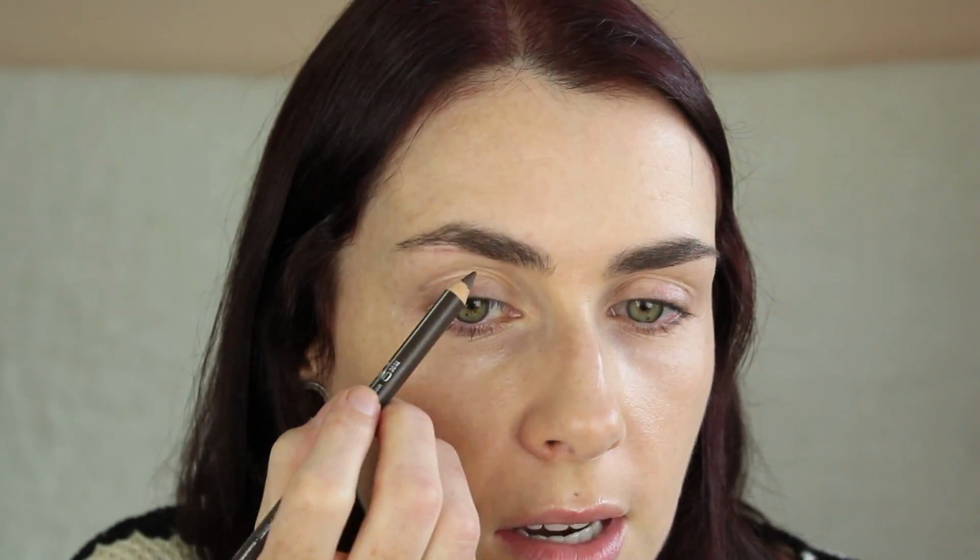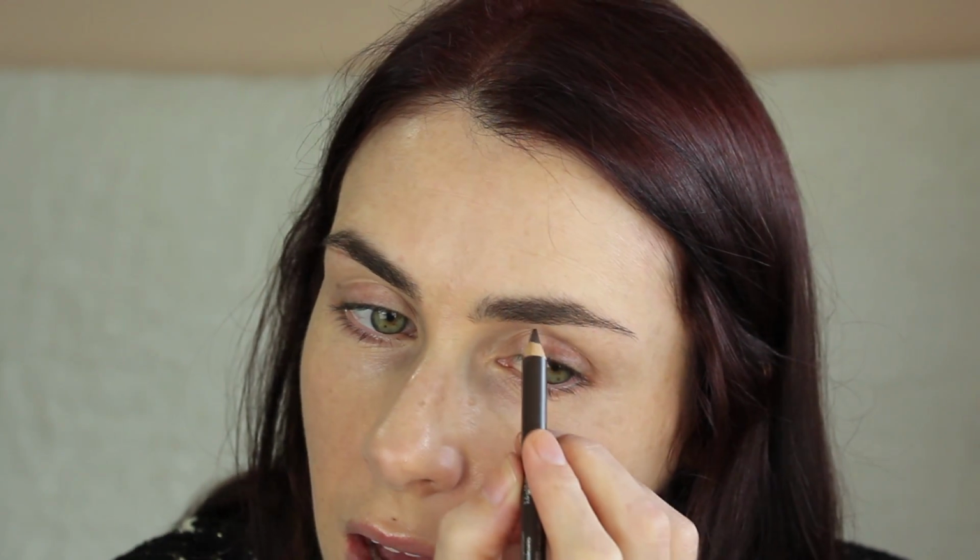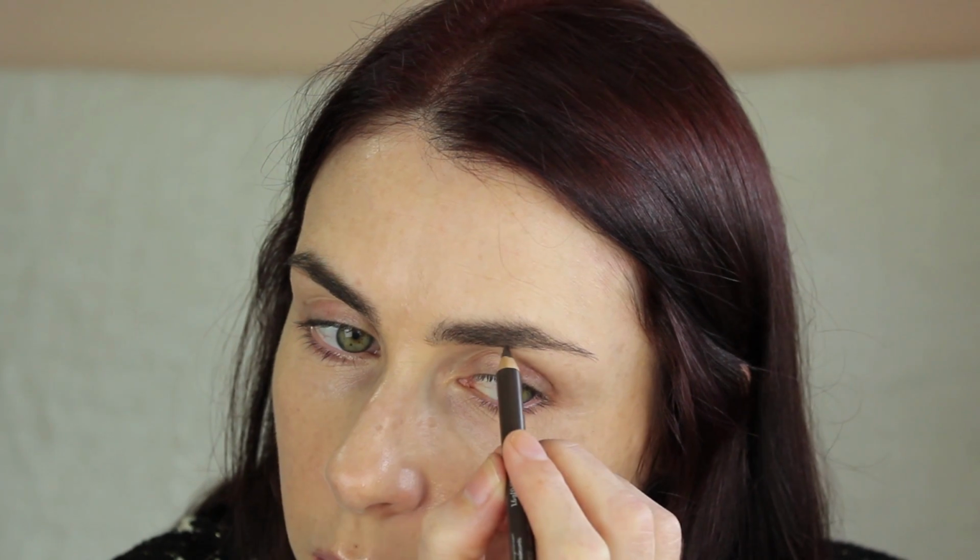And then what I'm going to do is just draw a line just like that. So I've literally connected my lower part here to the end, and I'm filling in what I've pretty much gotten rid of from plucking. I like to do the line on both sides rather than fill in one side and go back to the other side, because you're more likely to get it even by doing that.